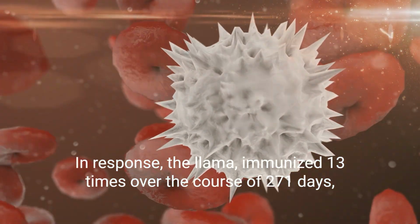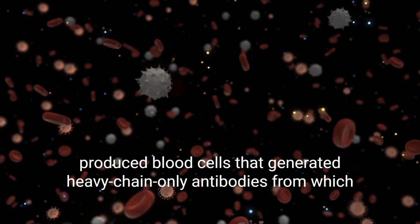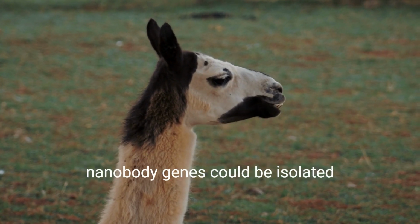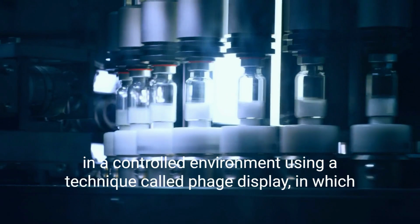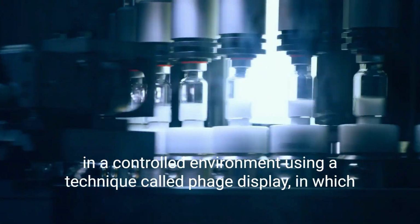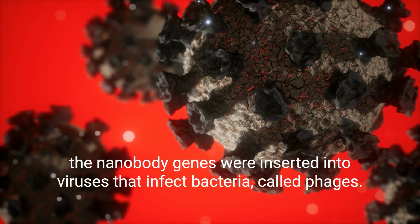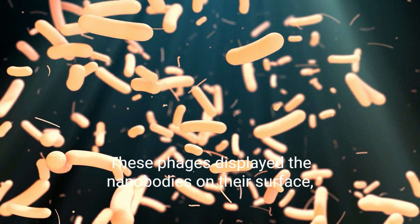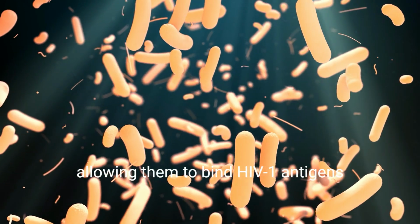In response, the llama, immunized 13 times over the course of 271 days, produced blood cells that generated heavy-chain-only antibodies from which nanobody genes could be isolated. These genes allowed the researchers to produce large quantities of the nanobodies in a controlled environment using a technique called phage display, in which the nanobody genes were inserted into viruses that infect bacteria called phages. These phages display the nanobodies on their surface, allowing them to bind HIV-1 antigens.